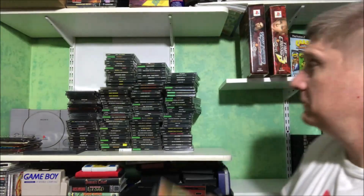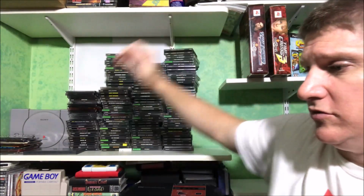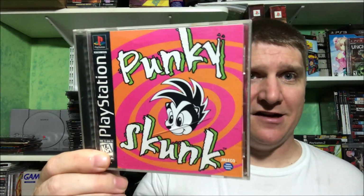On the shelf! Woo! Stacking them up. Here's a game that people do not talk about and don't give it a lot of credit because they never talk about it. Quite frankly, you never really see it. We've got Punky Skunk. Awesome platformer, very bright, very colorful. Kind of reminds me of like Bonk's Adventure, you know, where it's sort of larger than life.